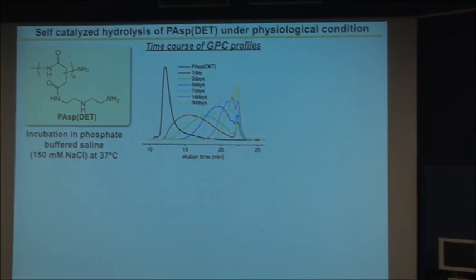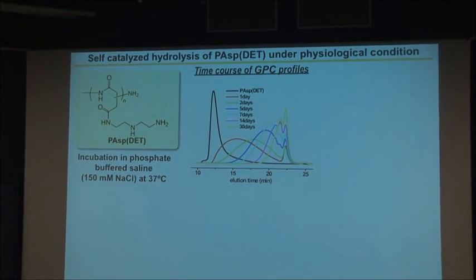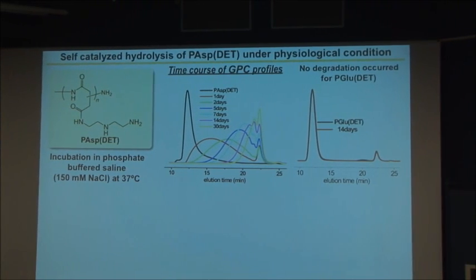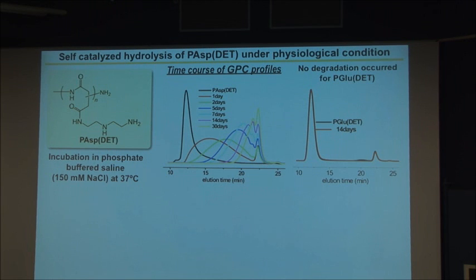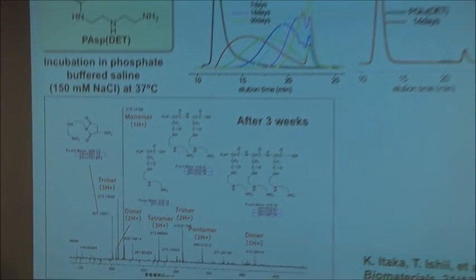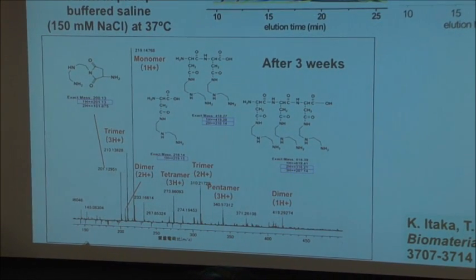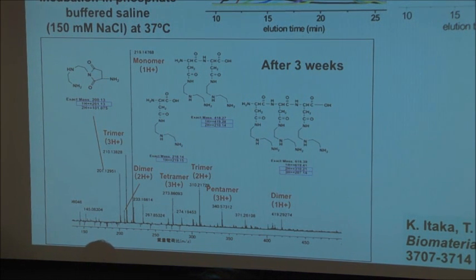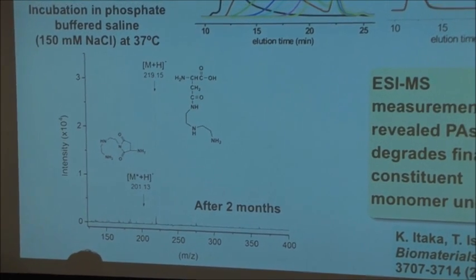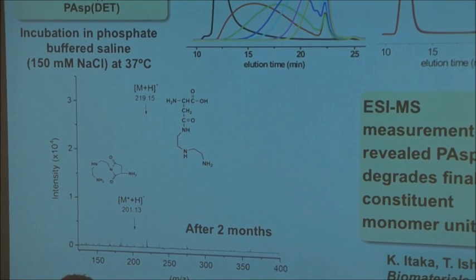And additionally, we recently found that PASP-DET shows spontaneous degradation in physiological conditions. This is gel filtration chromatography at 37 degrees, and this is the initial. And after 30 days, it is totally degraded. This is only for PASP-DET, and if you change this to polyglutamate, there is no such degradation. We also followed the degradation process by mass spectrometry. After 3 weeks, you see some monomer signal. And after 2 months, it is totally degraded into monomer units.